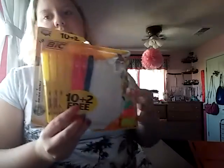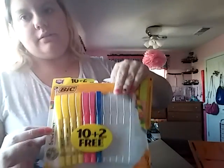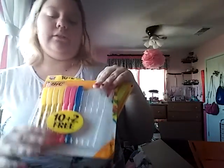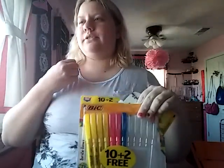So then I also got this huge pack of highlighters. So it came with all different colors, but those are in my backpack. And then there's just a bunch of yellow ones because teachers mostly want you to use yellow. But in college they don't really care. But I just wanted a bunch of yellow ones because yellow is the most prominent color you use for highlighting, so it just pops more. So I just got a huge pack of these.